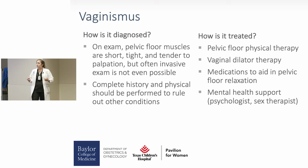And then again, I usually encourage mental health support, and this really goes for the vulvodynia as well, because there's a psychological component to it. Of course it makes sense, if you have pain, you're not going to want to have sex, low sex drive, all of that kind of thing. And so there really is this mental part that sometimes you have to overcome in conjunction with working on the physical therapy.